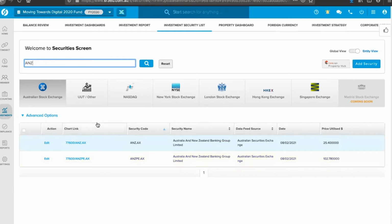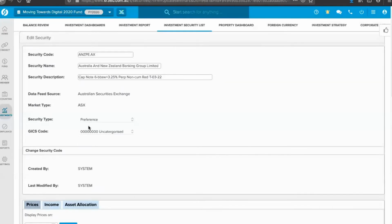What has been a bit of a problem in the past is trying to separate these ASX codes and the names of the securities in Simple Fund 360. And it was the same issue really in desktop as well. What I mean by that is we've added this new security description field. Now you can not just rely on the code. Some of you may know ANZPE means it's actually the capital notes, not some option or anything else. Now, what we've done is brought through this description from ASX listed securities, so you know it's a capital note.